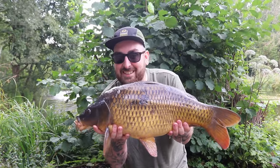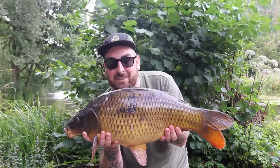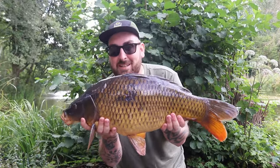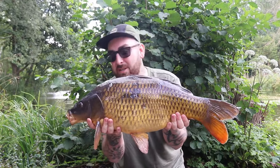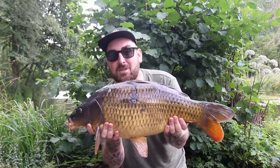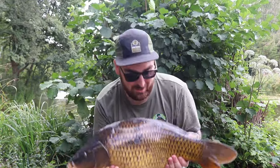Well, there we go, guys. That's fish number three. Cracking little common, that. I ain't got into the bigger ones yet, but hopefully you can see the strain of carp that's in here. They are absolutely beautiful fish, and they're in absolutely pristine condition as well. Like the mouths, absolute mint. I'm happy with that. Let me just show you the other side.